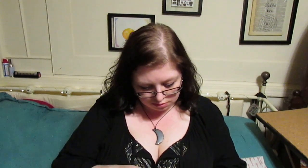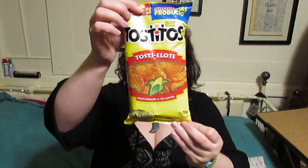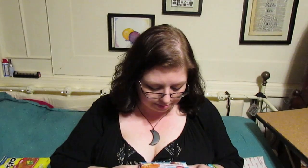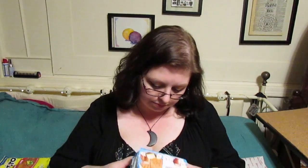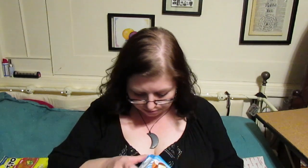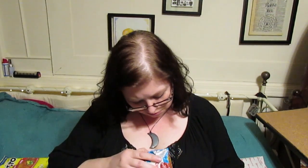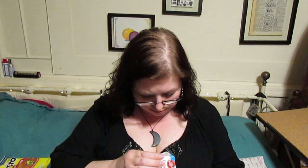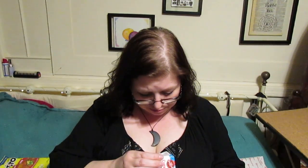This is Tostitos. Toasty Elote. Product of Mexico. These look awesome. Where are you from? That's from Russia. It's a biscuit and it's creamy flavor. I have no idea how to say the name of that.